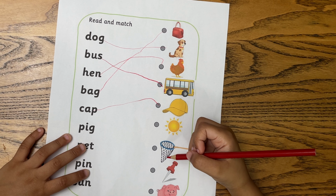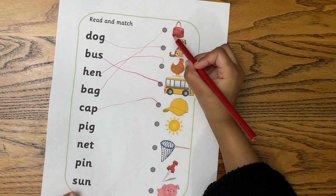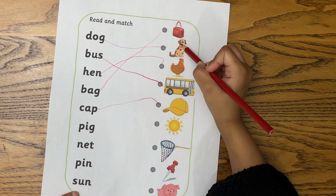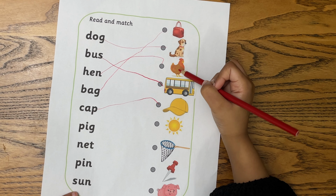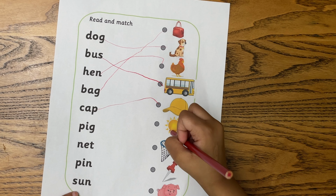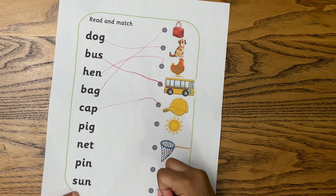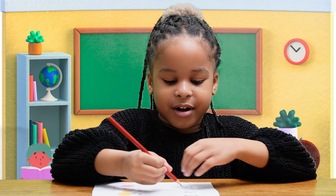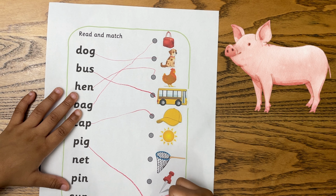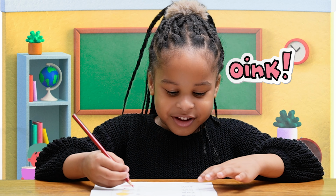P-egg. And this one? No. And this one? No. And this one? No. This one? And this one? Yes, it is that one. What word is that? Pig. That's right, a pig. Now let's do the next one. Pig say oink, oink, oink, oink. Let's do the next one, guys.